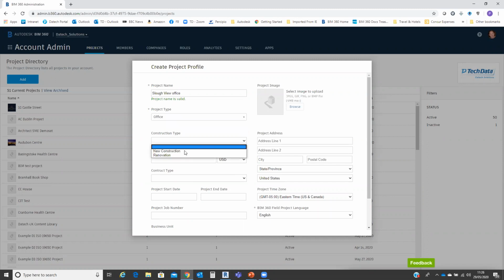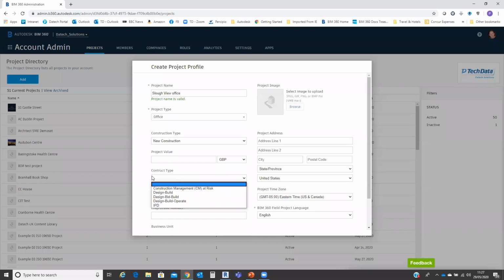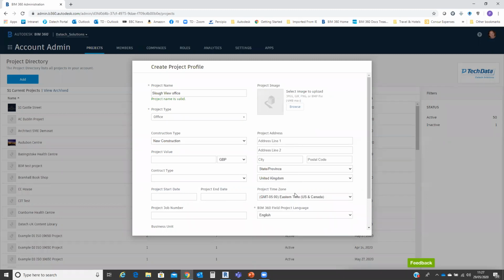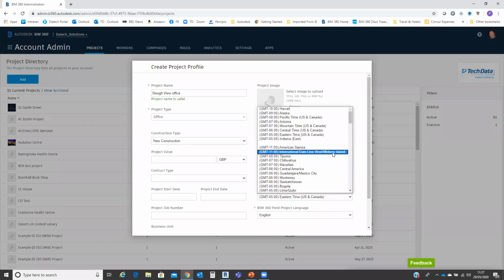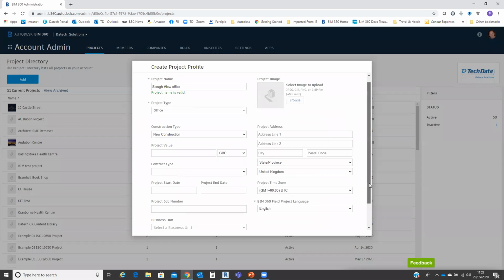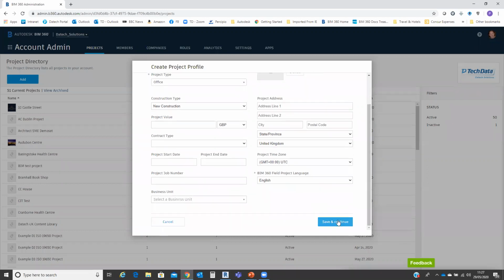You've also got the option for the construction type. We've also got project value, so let's put that in. In fact, I've just changed it to GBP, or I can always come back at any time for this. Contract type, again, is really for reporting. I'm going to leave the project address for now, and we won't worry too much about the time. One thing I do quite like is to give it a project image as well. It makes it easier to find in the project list, and then I can save and continue.